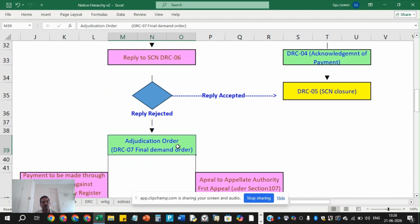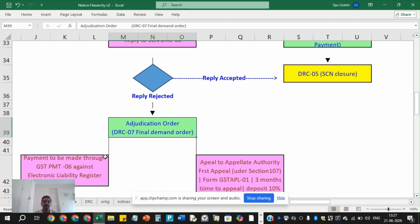This is the final order from the department. The department says no more hearing any reply from your end. This is my final conclusion. This is my final order. This is the amount you need to pay. What happens at this stage is that it gets updated in your electronic liability register Part 2.